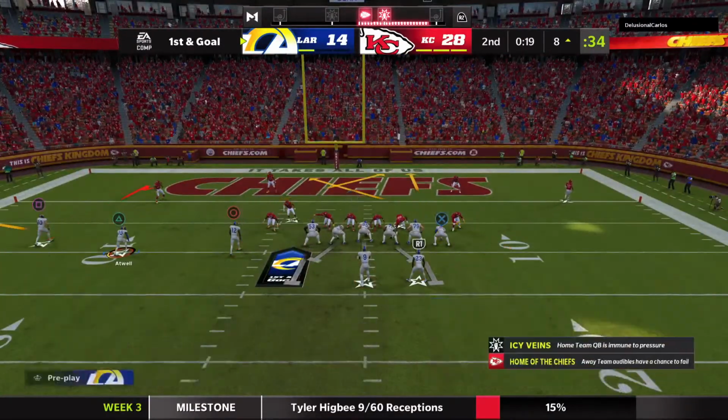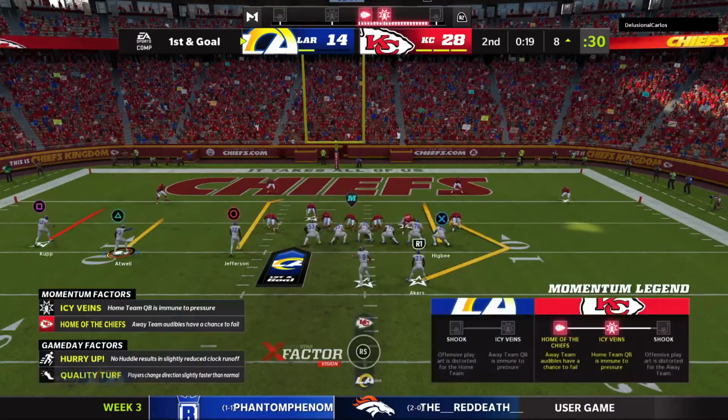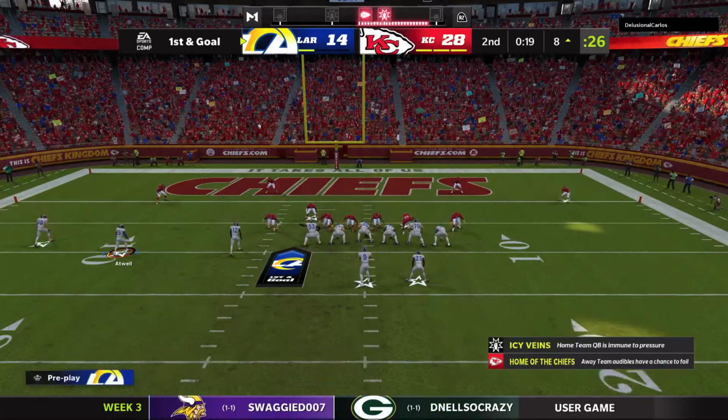Let's get off the field. Under 10, under 10, 10. Hey, no, look, we got Mike 50, Mike 50, huh? Hey, here I come. Here I come.